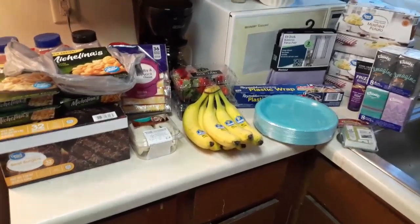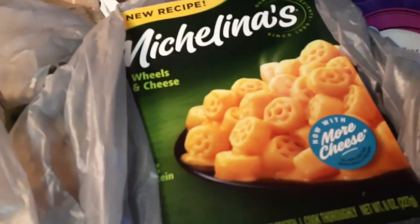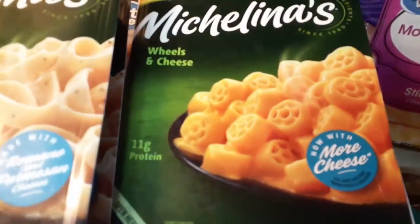And the babies are upstairs in my bed, so they won't be in this video. But let's get started. We got burgers, and we got Michelina dinners. Now this one is sticky on the bottom, so that's why it's in a bag. But we got two of those, and now Alfredo.